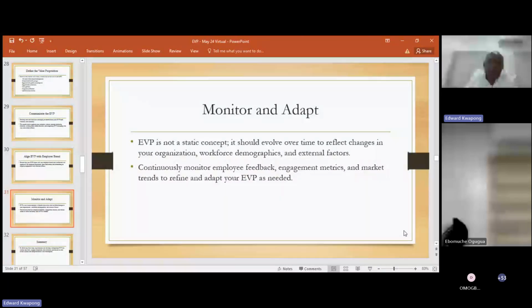Then as you journey on, you want to monitor and adapt. So the employee value proposition is not a static concept. It should evolve over time to reflect changes in the organization, the workforce categories or demographics, and external factors. So changes are taking place within the organization, within the expectations of your own workforce, and then the external factors, and you need to adapt. And Charles Darwin says that it's not the strongest of species or the most intelligent, but those who are able to adapt. So don't hold on to your employee value proposition as a sacred kind of tool that cannot be touched, that cannot be changed. It must continuously be reviewed and improved to attract and retain employees.